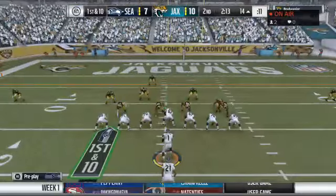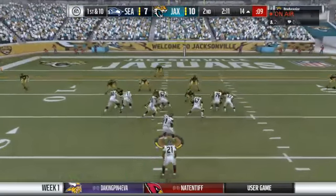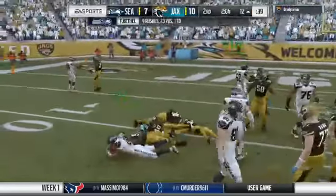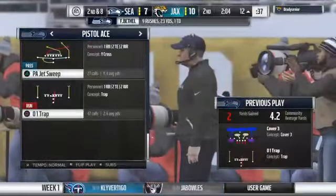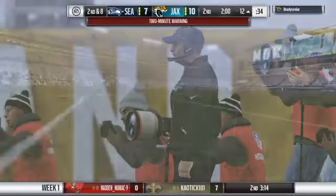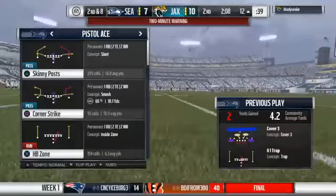Again, we'll see the pistol here. Now a handoff here to his running back. And he'll fight his way down right around the 12. 2 yards on the carry there. It'll be second down. 2 minutes remain here in the first half.